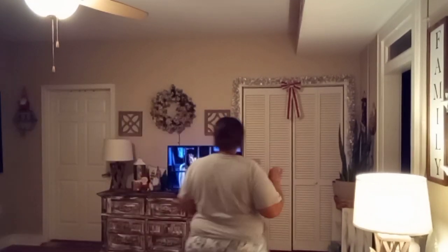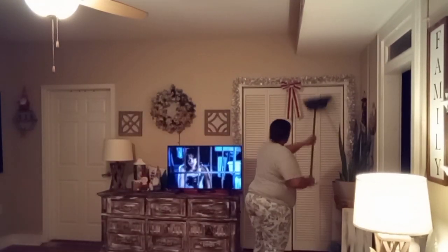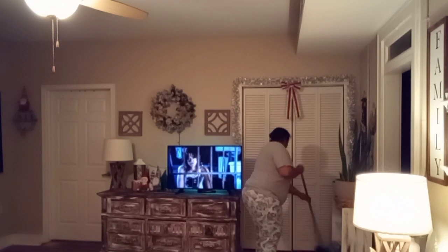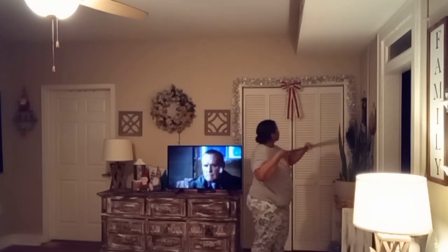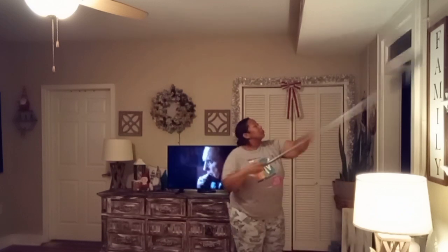Now I've made it into the front room part and I have to clean where my hot water tank is. It gets really dusty, so I did that first before I moved on to the walls.